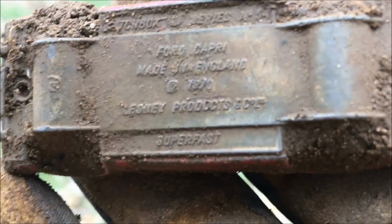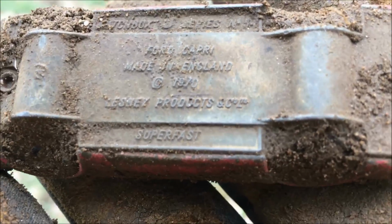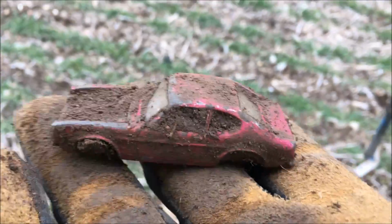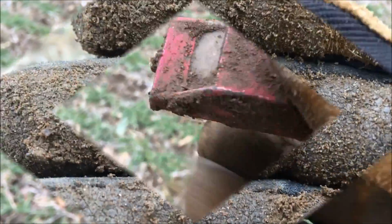Lesnies are actually really cool. I can see why it's stuck here, because it's got no tires. Yeah, and this is super fast, I heard. According to that, it was. Hey, very nice. Good find. Well, geez, after about 2 hours, the farm so far. We'll take it.